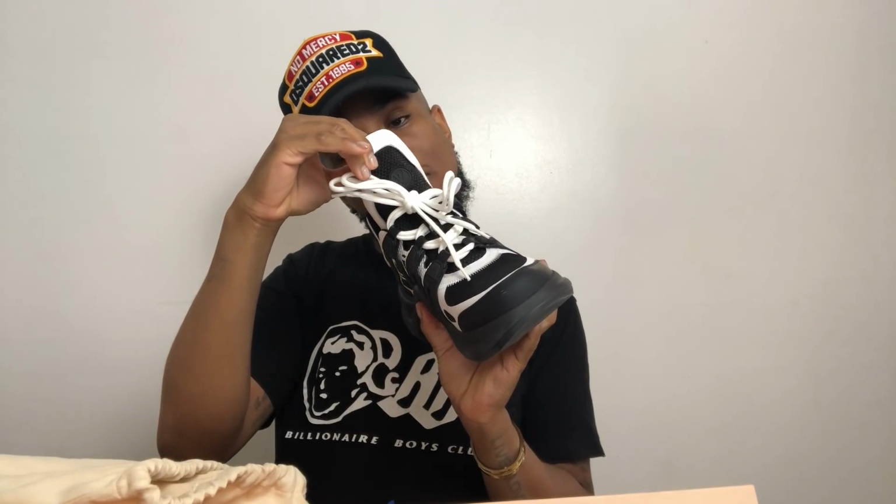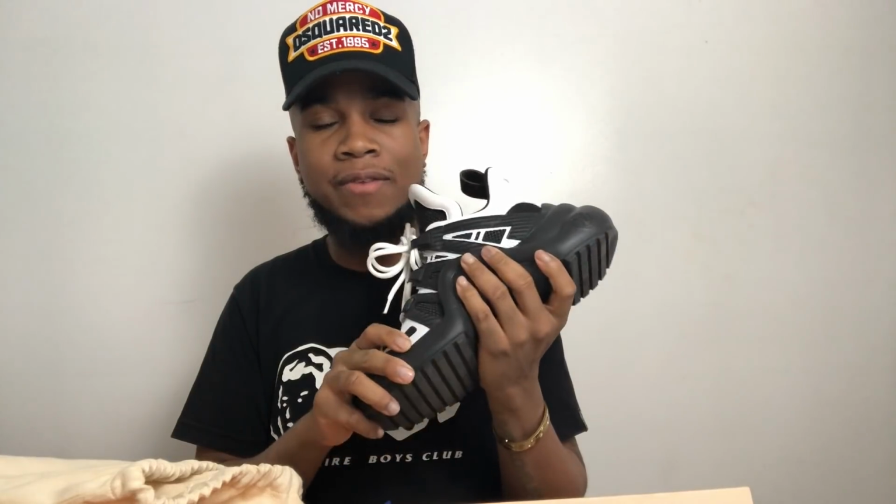Let me show you which ones I went with. Archlights here, the black and white. These run in women's sizes, so I got a size 39 in these, which equals a 6. Yeah, because a 40 is a 7. So these are 6 in women's, 39. I went with these first. I tried on both pairs actually. I went with these as my choice because I felt like I could pair these with anything.